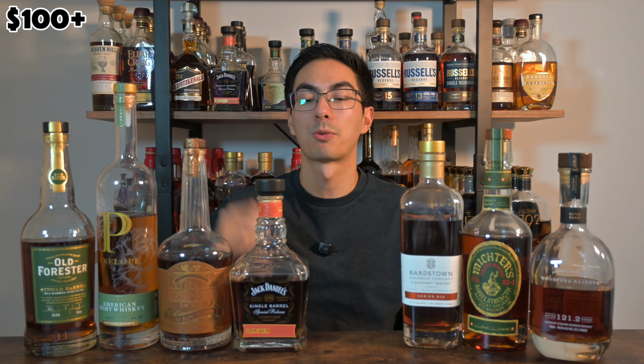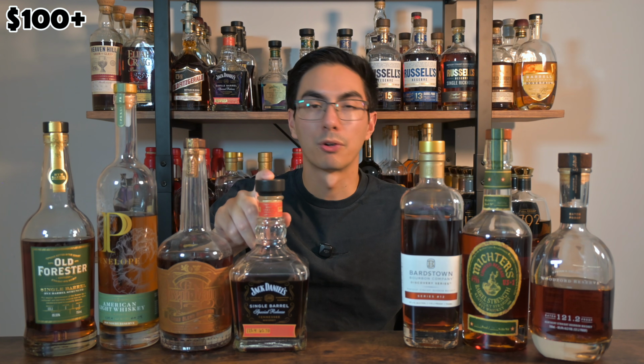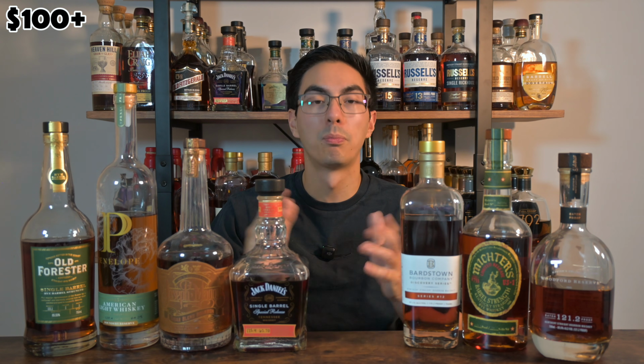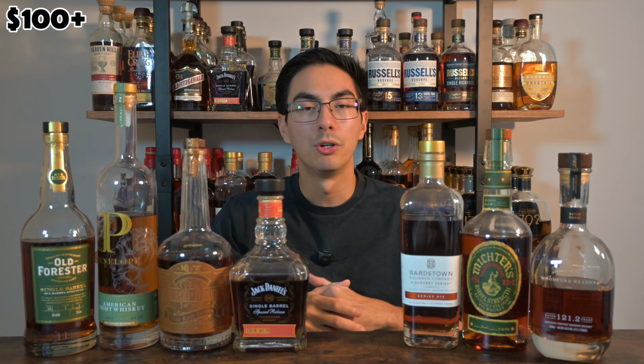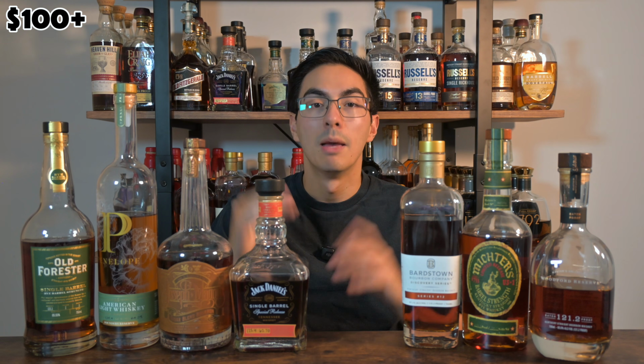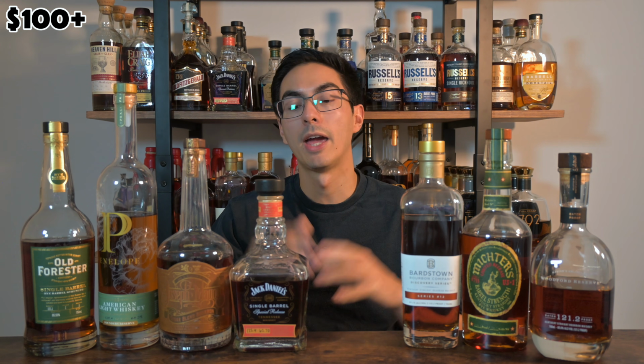Next one here, of course, we have to add a Jack Daniel's Coy Hill. MSRP is around $80, but on secondary these are going for around $350, depending on the proof point. The higher proof above 130 is probably closer to $400, and around 122, you probably can find it for $325 maybe. So $350 on secondary. Most I would pay to acquire a bottle of this, now that I've tried it and know it, is probably around $250.